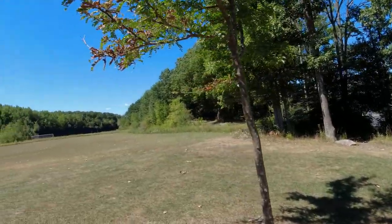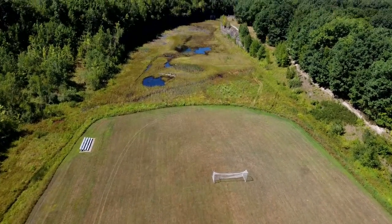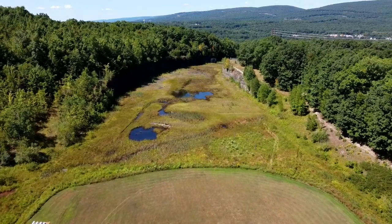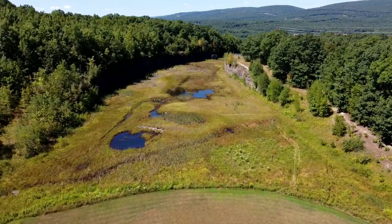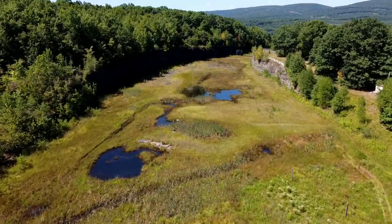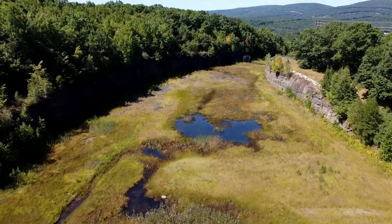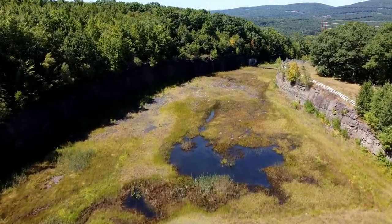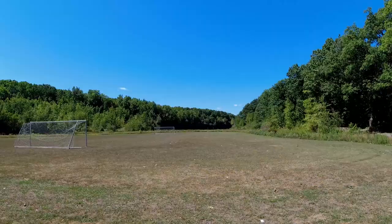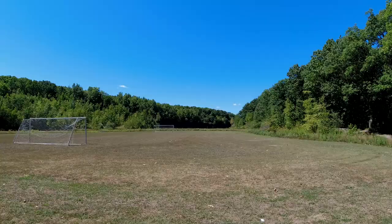So now I want to take you to an area that is behind the multi-purpose field, because that is the area that we saw when we first came here. And upon doing some investigating, both in person and online, I was able to determine what that is. So I'm going to get to a different point of it and bring you over there and explain what that actually is, or used to be.